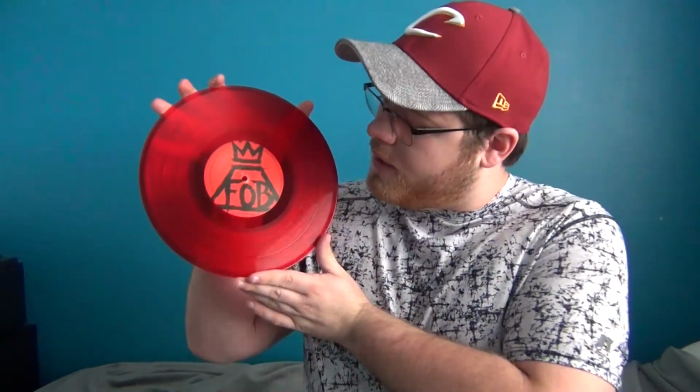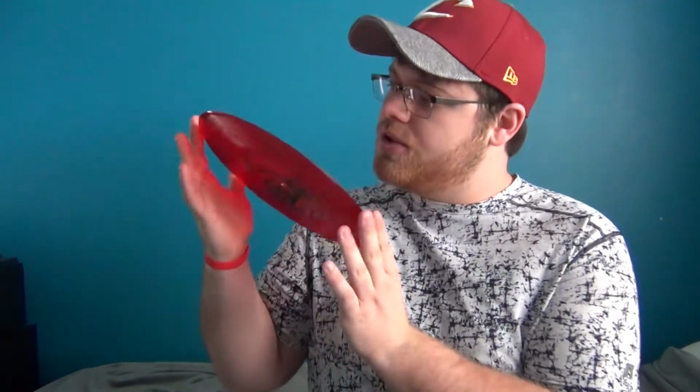And this one is my only 10-inch that I own. It was a little weird that I saw that it came on 10-inch, but it is colored 10-inch. It's this nice translucent red kind of looking thing with the Fall Out Boy crown in the middle of it, and I really do enjoy this album.